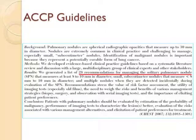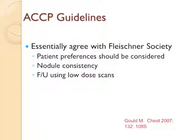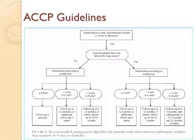Now, there's another organization called the American College of Chest Physicians, and they published their own set of guidelines for how nodules should be followed. They actually had 29 recommendations for the management of solitary nodules. Now, I'm not going to obviously go through them, but it's interesting that, in essence, it agreed with the Fleischner Society. There was really no difference in the overall workup. And this is a flow chart of what their workup is, and you can see it's all based on patient's risk, high risk or low risk, and then based on various sizes of the nodules, what the workup would be.